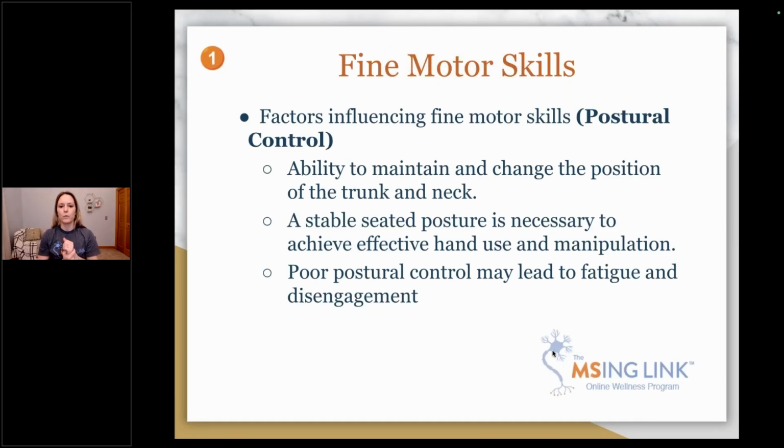Postural control. So again, we need to have the ability to maintain good posture, but also change the position of our head and our neck and our core. So again, if we're slouched like this, that changes our trunk or our core, but it also changes my neck, because if I just slouch down, then I'm looking down. If I want to look at you, I need to move my neck. So now my neck is at this position. That also is going to affect how our shoulder moves, how our spine moves. So it's all related. We want to be able to maintain and change our trunk, our core, which would be coming up here, but also our neck, which would mean instead of like this, it comes down and back.